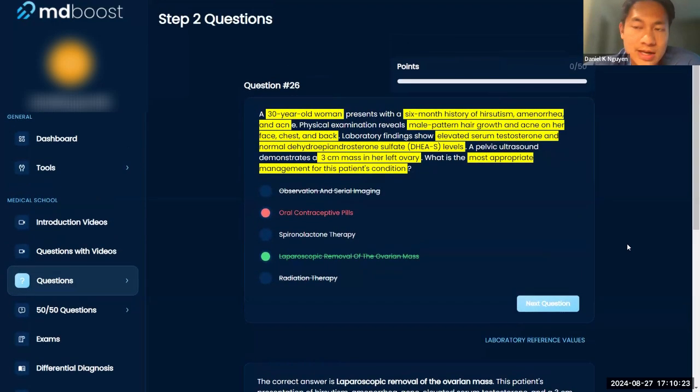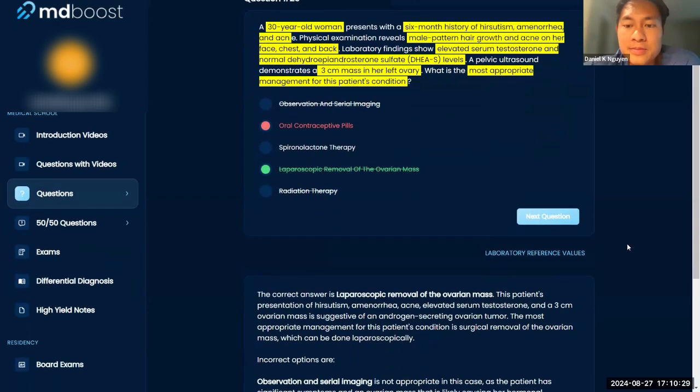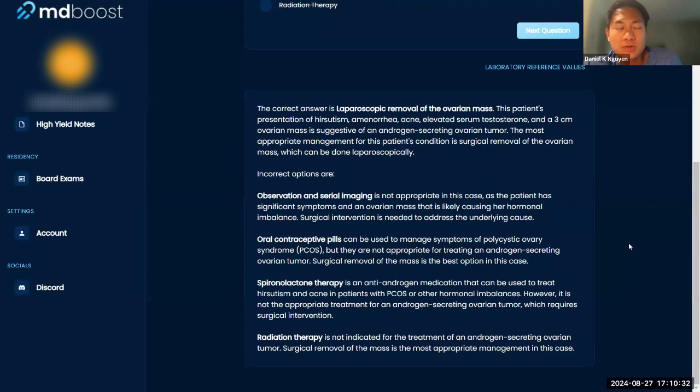But I like your differential and how you're thinking. The key here is the imaging. The imaging is going to differentiate between PCOS versus a singular ovarian mass secreting androgens. Picking PCOS is okay. You committed to a diagnosis and then picked the correct treatment for that diagnosis. If you had thought this is a Sertoli tumor or an androgen secreting ovarian tumor, then you would have picked removing it. Do you know what the hormone imbalance is in PCOS?